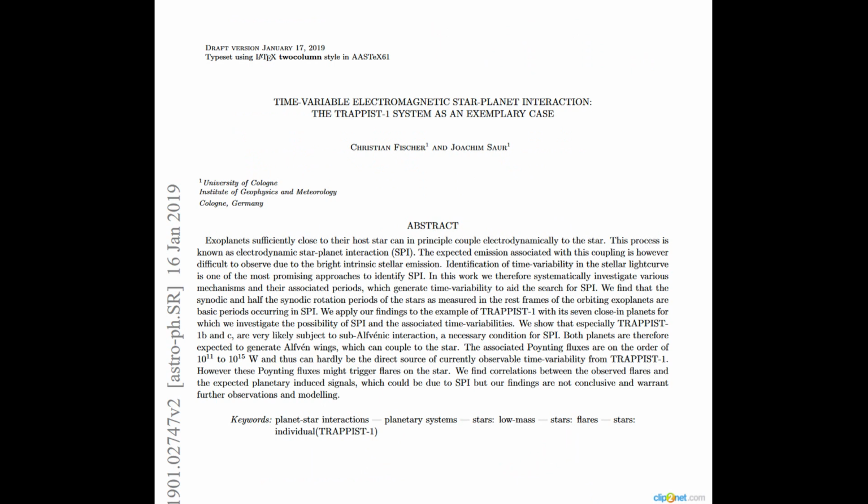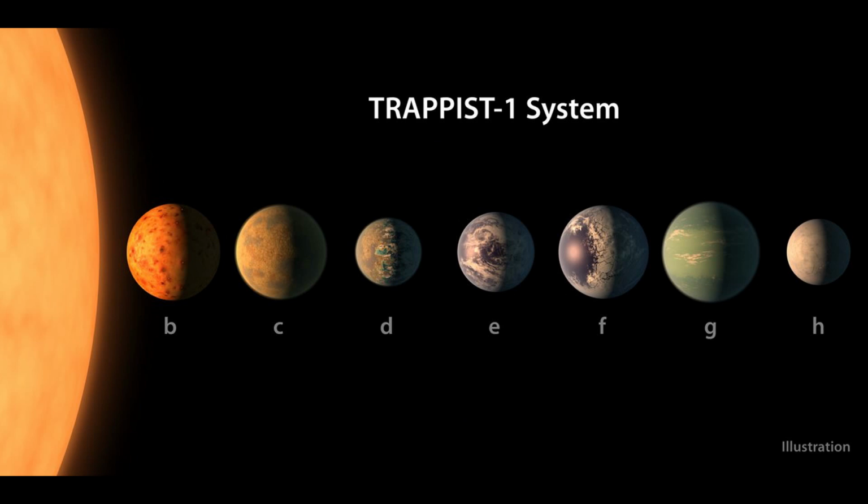The third article that really caught my attention was a research paper looking at the Trappist system, and they've done some modelling of both Trappist 1b and c, and basically they are suggesting that they are very likely candidates, that these two planets have what they term Alfvén wings, which is basically a plasma sheath that extends outwards, and that these connect and couple to the star.